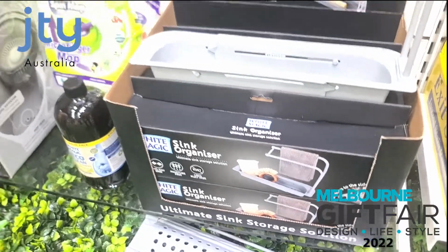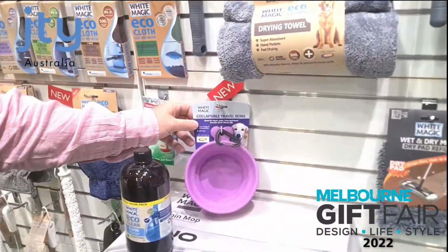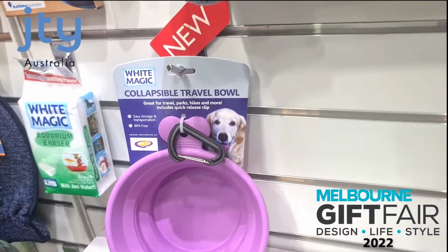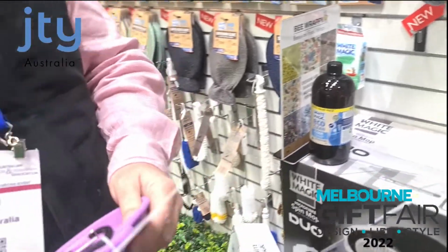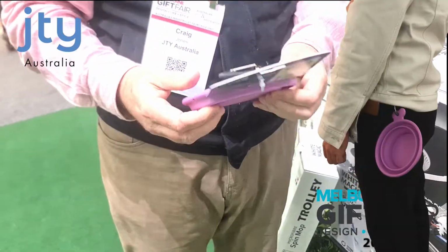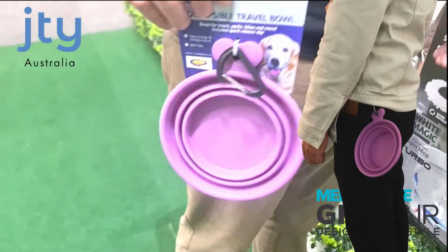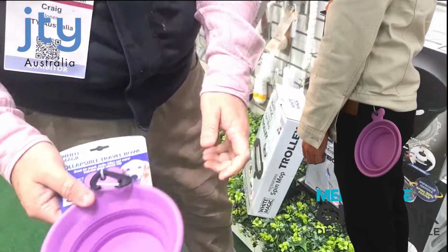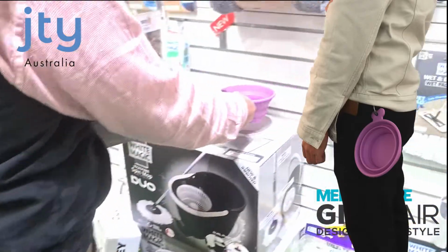Another new addition that's coming soon is our collapsible travel doggy bowl. Basically, again, it clips onto the belt as you're taking the dog for a walk, and it goes flat like so. So it holds on your belt like that, but then when you get to a tap, you open it up and the dog can drink 3 cups of water in one go. So look out for that.